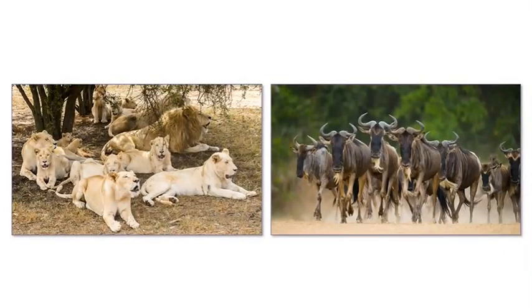Let's now observe two more animals that live in groups, the lion and the wildebeest. One of these animals is a predator and the other is that predator's prey. Can you guess which is which? Well, lions are predators that work together to hunt the wildebeest, their prey. And the wildebeest work together to try to stay safe when those lions come near.